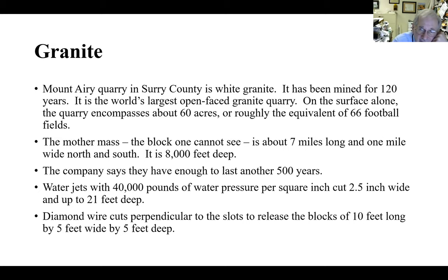It's a beautiful, beautiful white stone. It's a white granite, and they use things like water jets at 4,000 pounds per square inch to cut a 2.5 inch wide hole and then go as far as 21 feet down into the rock. What they're trying to do is basically establish a series of blocks about 10 feet long, 5 feet wide and about 5 feet deep. And that's the resource out there at the Mount Airy Quarry.